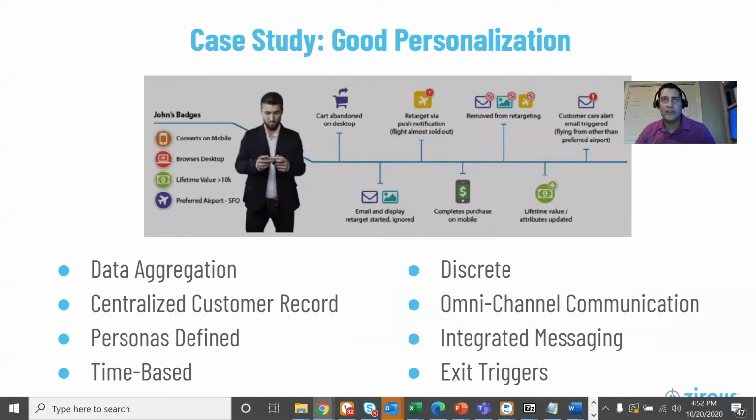Let's look through a case study that tells a story of a good personalized experience. Meet John, who is a technology salesperson who lives in the Bay Area. He is a frequent business traveler with a particular airline. Their first step in the process is this airline has collected not only his purchase transactions, but also his online behavior on the web, using their app, and engaging with emails, as well as other touch points. That data has been centralized in a profile that tells John's story. Based on his lifetime value to the company, they have added him to 4 key persona groups, which trigger specific outreach when he's interacting with the brand, as you can see above.